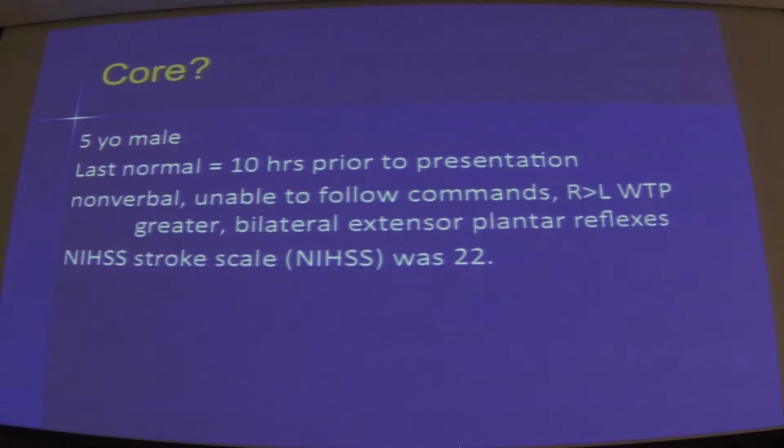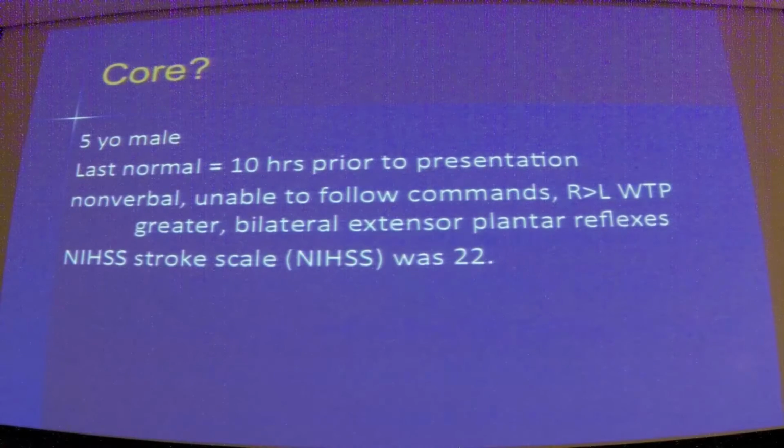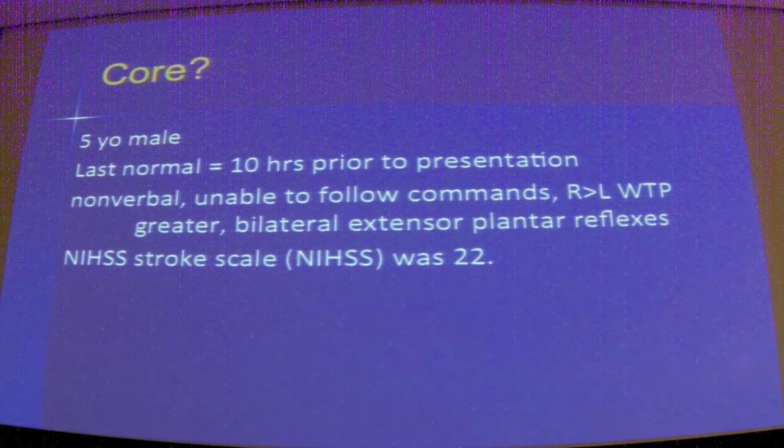Here's a case that we did maybe a month and a half or 2 months ago at Vandy. It was a 5-year-old playing with his brother, who fell and hit his head, probably had a very small dissection that led to a thrombus. He went to an outside hospital where he sat for 8 hours, had a basilar occlusion, and came to us. We got to him 10 hours after presentation. He's nonverbal, not following commands, withdraws to pain, right greater than left, with bilateral sensorimotor deficits. His NIH stroke scale was 22.